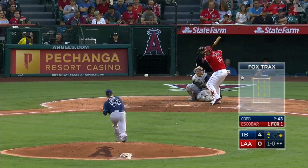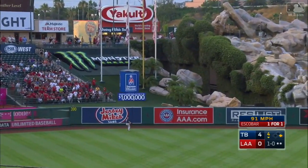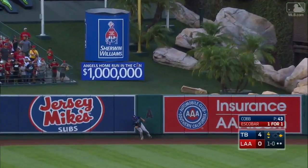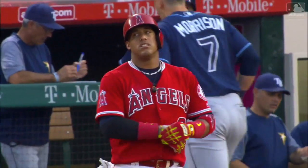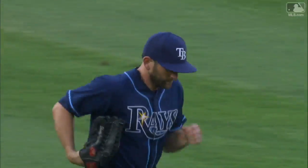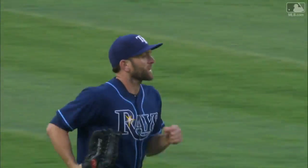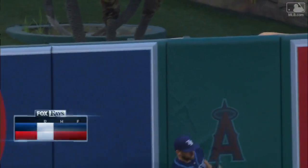Parker Bridwell up against Chris Archer. Here's a swing and a drive, left field and deep. Back at it goes Peterson to the warning track, to the wall, jumps up and makes the catch right up against the wall. And Shane Peterson, I don't think it had enough to get out of here, but he took away extra bases from Yunel Escobar, and Alex Cobb has a shutout through four. A couple of hard-hit baseballs though, and they stayed in the ballpark.